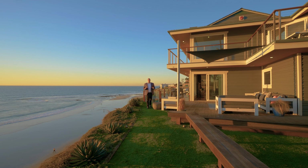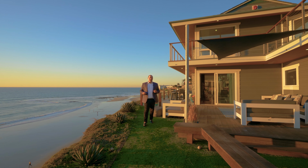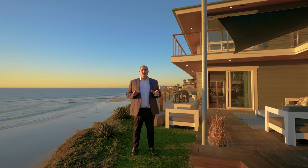One of the most important features on this property is the fully certified seawall. That wall is over 30 feet tall and is going to protect this home for years to come.